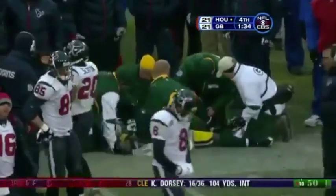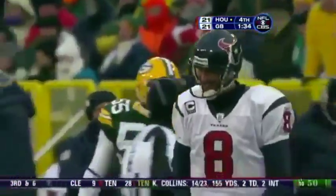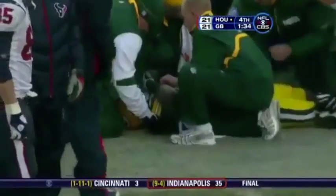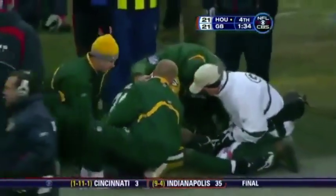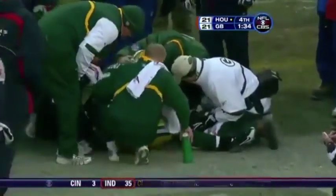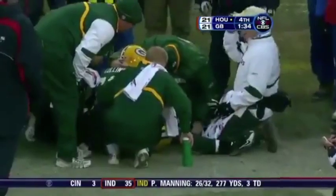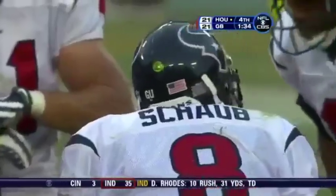So 1:34 to go. Game tied at 21. Nick Collins on his back. Matt Schaub with a smile walks back onto the field. Yeah, and I'll tell you, it's 1:34 to go, and these guys are looking around, and Matt Schaub's got a smile on his face because they love this stuff. These guys love it. It's a lot of pressure, but you love having the ball in your hands with a chance to win it with less than 2 minutes.